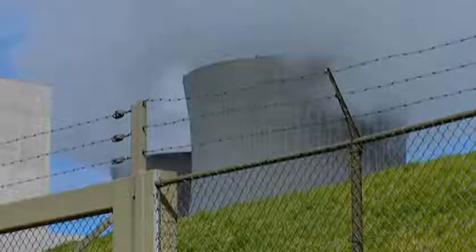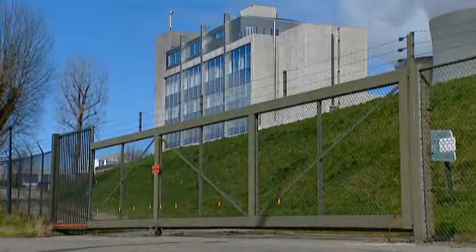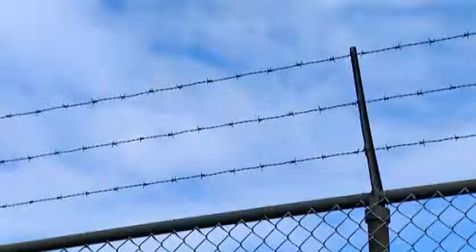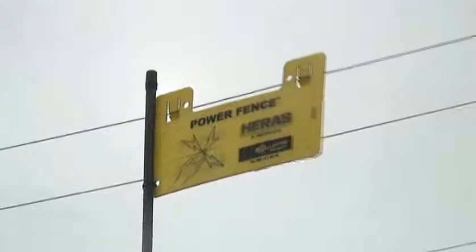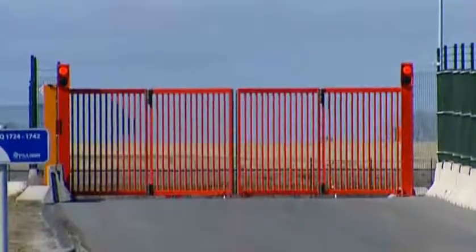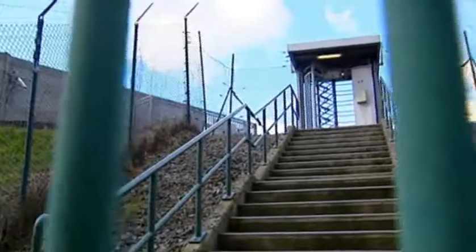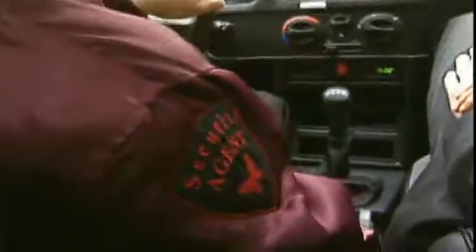Installing fences is a solution for protecting facilities against crime. Sometimes they even generate an automatic alarm when someone touches the fence, or they can be electrified to keep intruders away. Fences are, however, a very expensive solution, since a lot of civil work needs to be carried out. Fences can also be complemented with security guards.